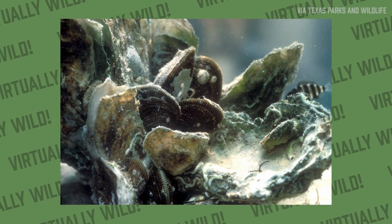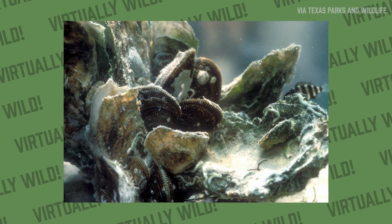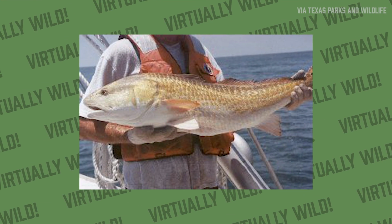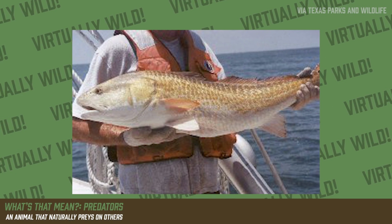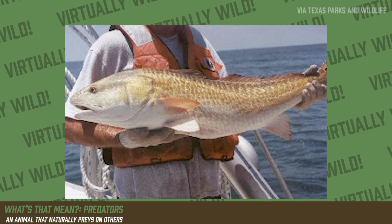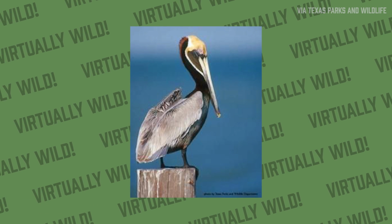Oysters filter water in order to eat plankton, and oyster reefs provide habitat for small fish. Oysters also filter out sediment, helping to clean out the bays. Red drum and spotted sea trout, two popular finfish, are predators in the system. They spawn in the bay but often return to the open ocean when bay temperatures are too cold. Other predators include birds like brown pelicans and herons.